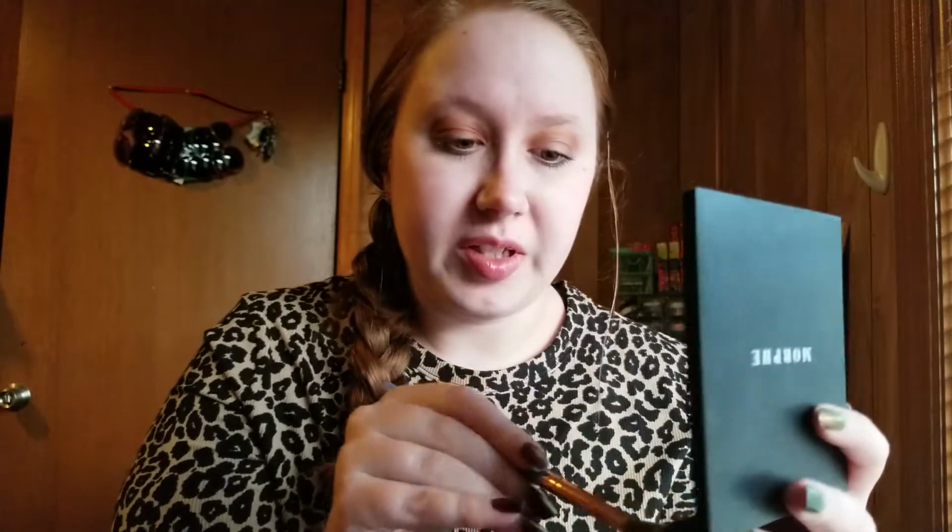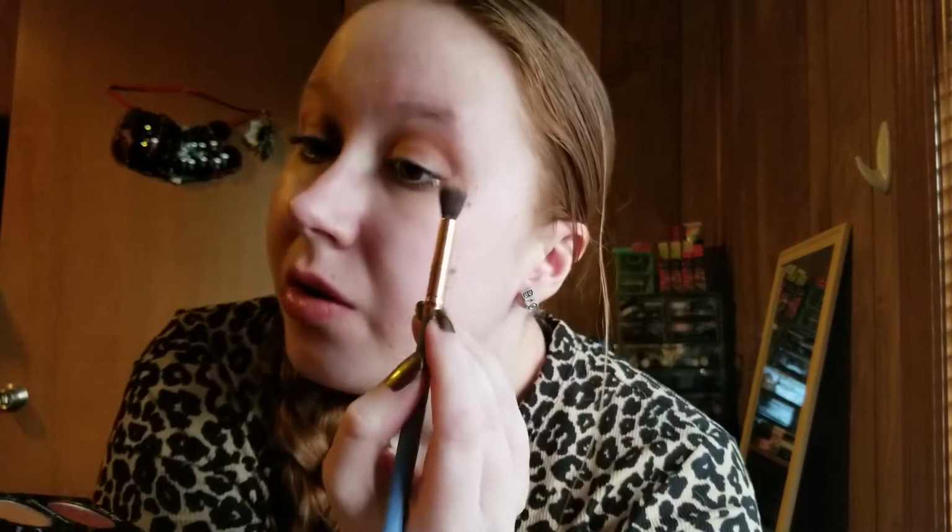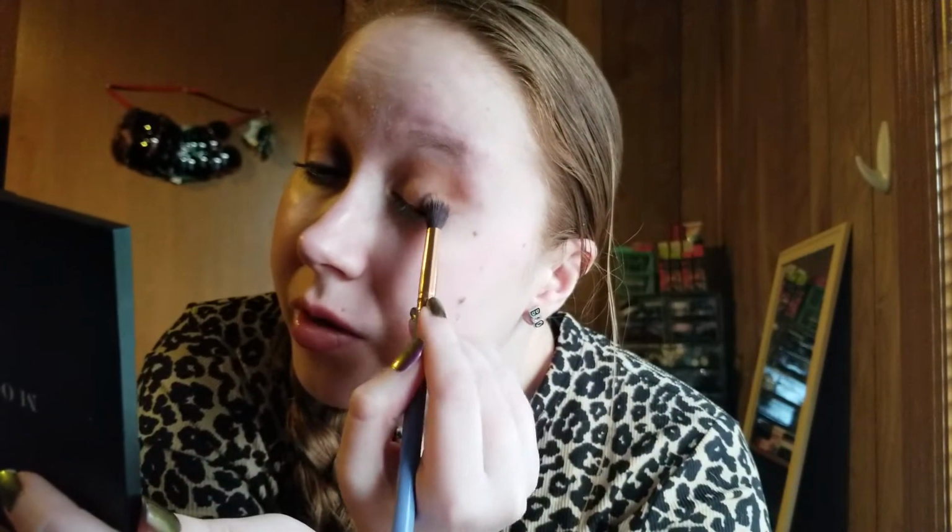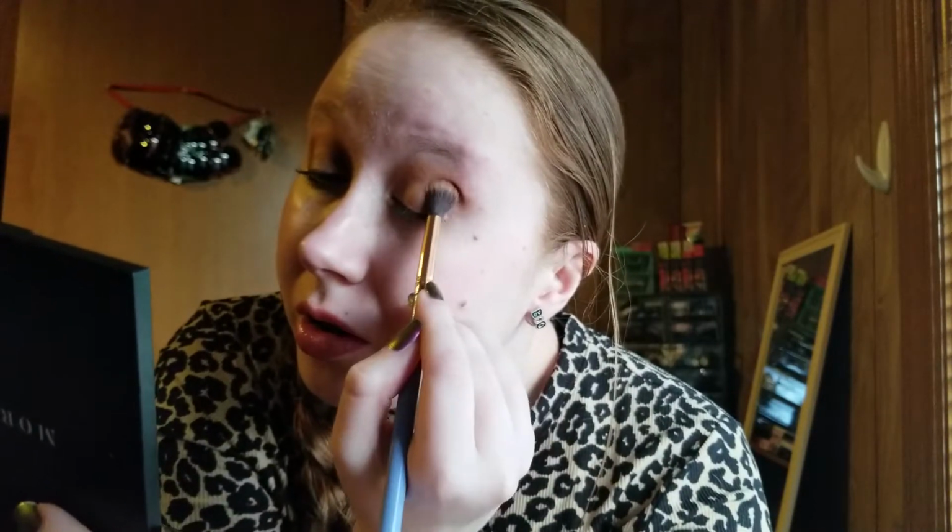And then I'm going to do the same thing on the other eye, building up that outer edge. It's not blended quite enough for me over here.